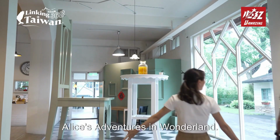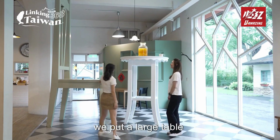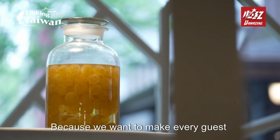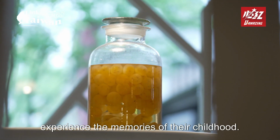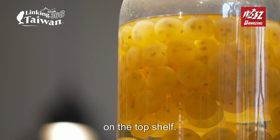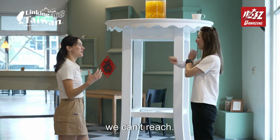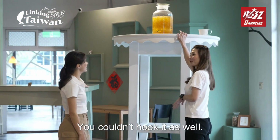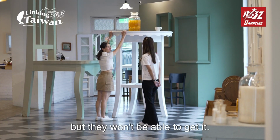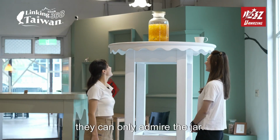Wow, we're like in Alice's Adventures in Wonderland. Yeah, do you know why we put a large table and giant chair here? Why is that? Because we want to make every guest experience the memories of their childhood. When we were young, our parents always put candies on the top shelf. You wanted to get it, but you couldn't get it. So when customers come into the room, they will see the jar, but they won't be able to get it. Right. So they can re-experience the past.